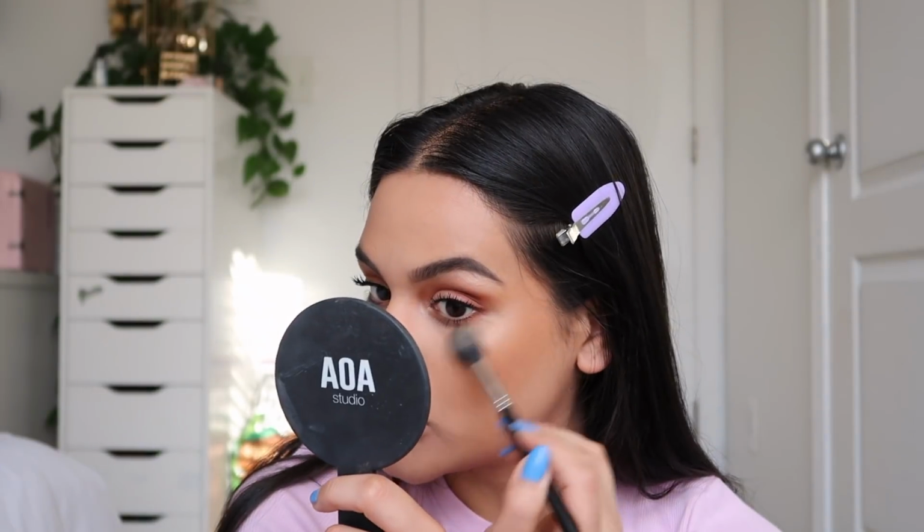Remember when MAC came out with Whisper of Guilt, that limited edition highlight for their holiday collection? Oh my god, literally, the fact that I could not get my hands on that the first time around broke my heart. But yes, Gilded Honey is very beautiful. I'm going to apply some now. Ooh.